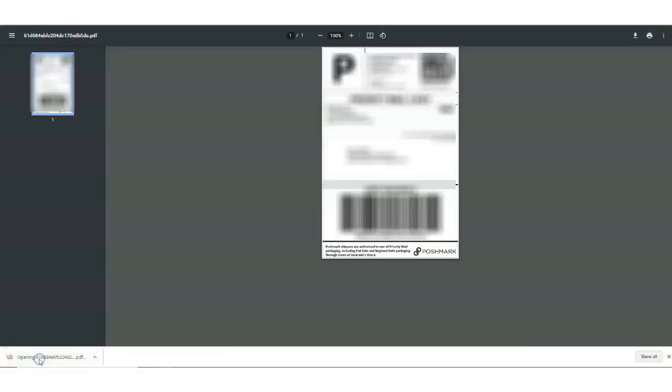Go ahead and click on that, and then you can print it from here. Just make sure that the printer is connected to the device you will be using. You can download and print your shipping label from your phone or your computer.